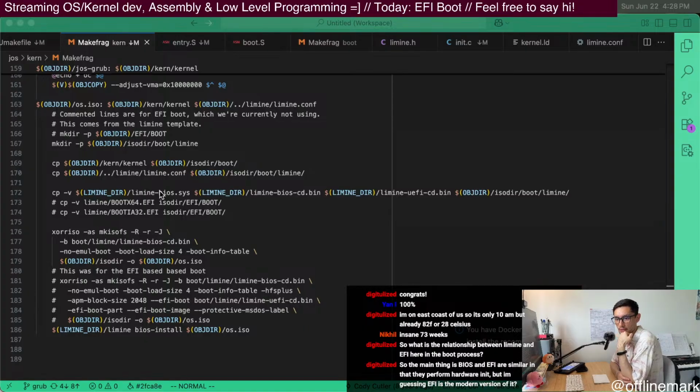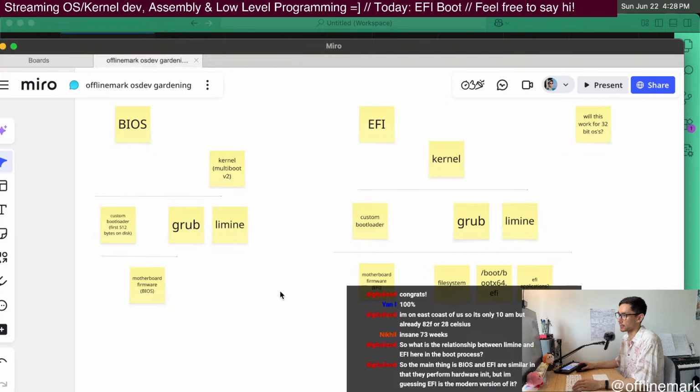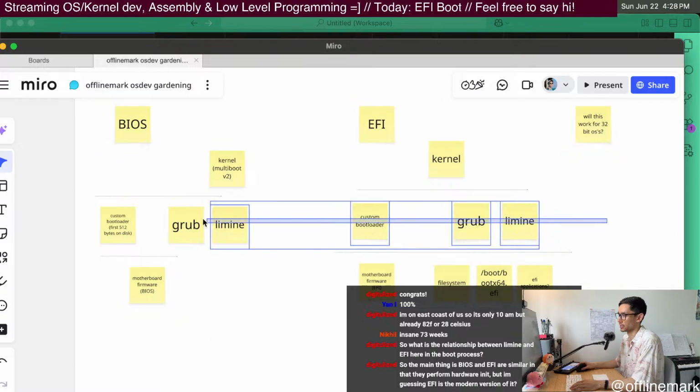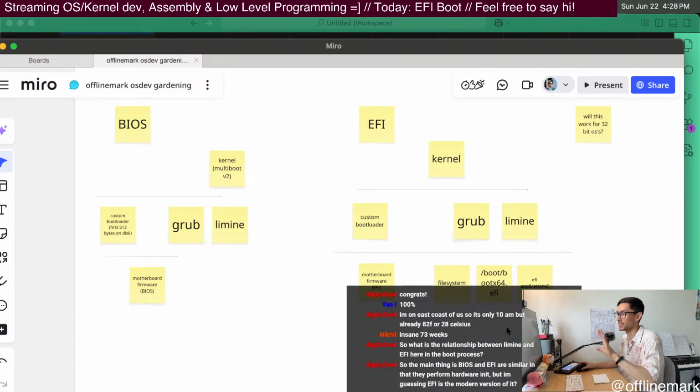The main thing in BIOS and EFI are similar and they perform hardware init, but I'm guessing EFI is the modern version of it. Oh yeah, definitely. Conceptually they're super similar in terms of their goal: initialize the hardware and then hand things off to the next stage of the boot process, which is typically the bootloader. But EFI is way more modern, at least in the x86 world. EFI is less of a thing in other architectures, but in the classic PC world, EFI is the latest standard, and BIOS is super deprecated.